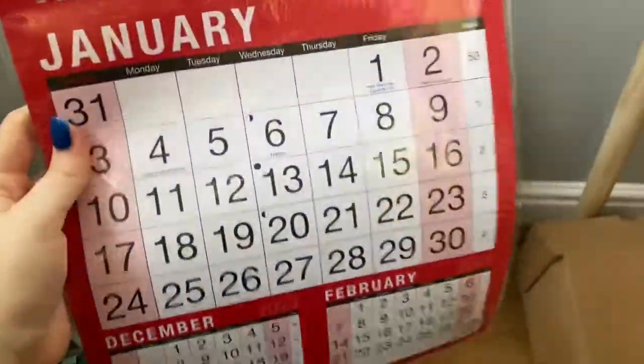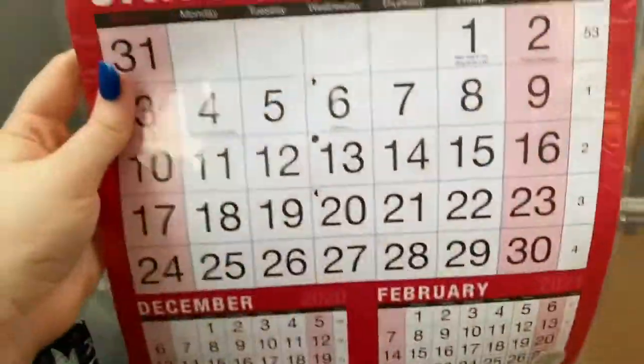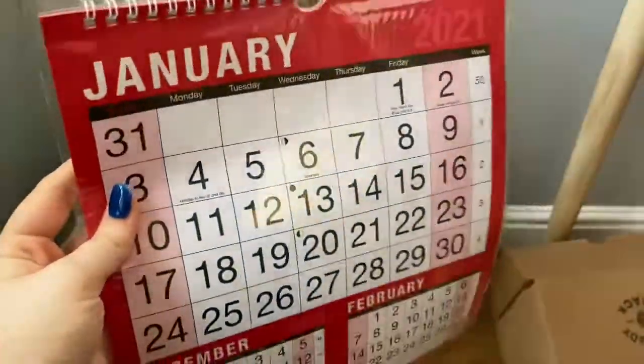So the other thing that I got for my dad, I mean, don't ask, but he always asks for this calendar. Not really sure why. It's really cheap. It's a very kind of traditional one, I think. So got him that.